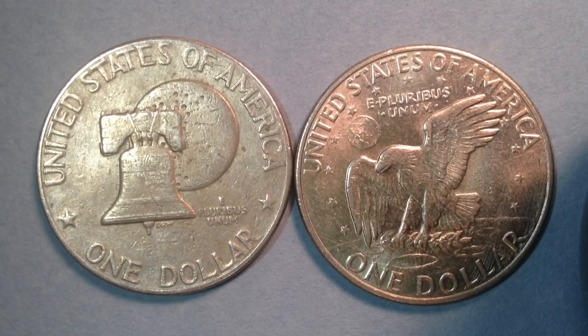Now, the lowest mintage of the non-silver circulating strike coins is the 1973 Eisenhower dollar, in which there were 1,769,258. So if you're out there looking for a 1973 Eisenhower dollar, wondering why you can't come across it very easily, that's because it is the lowest of the regular business class strike coins.